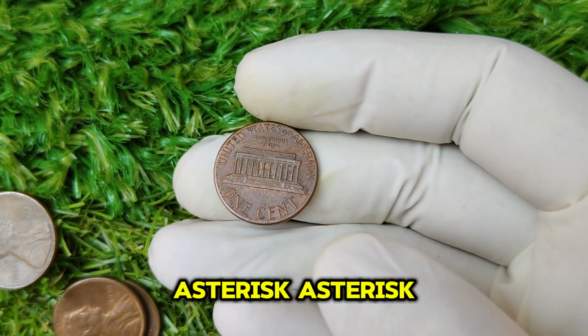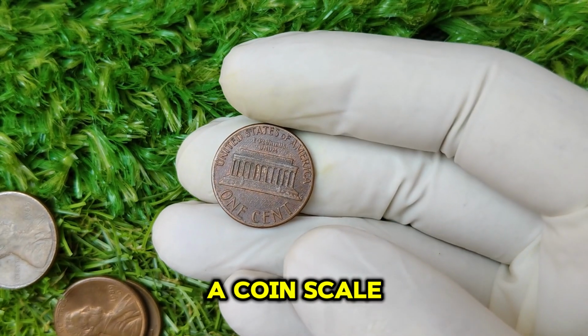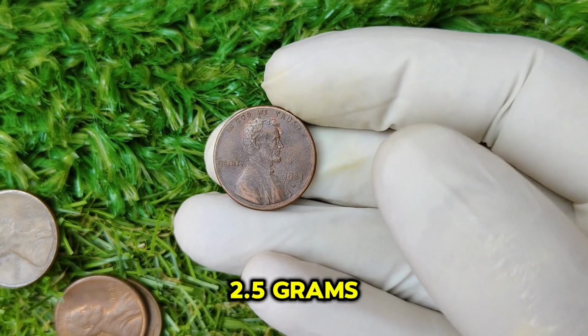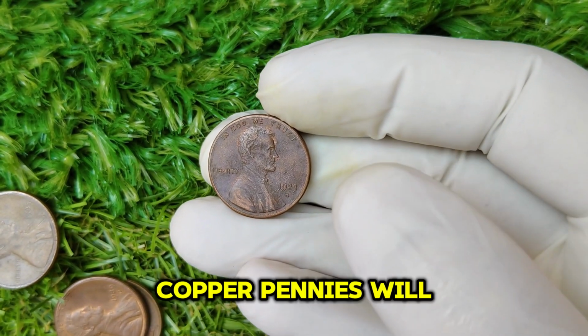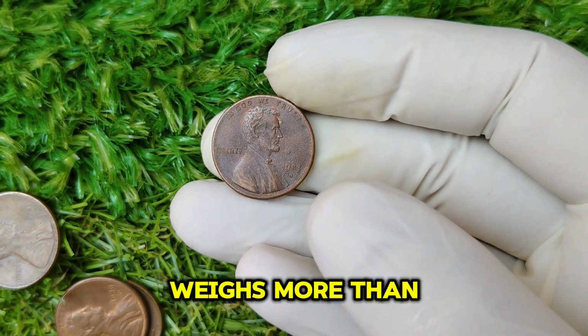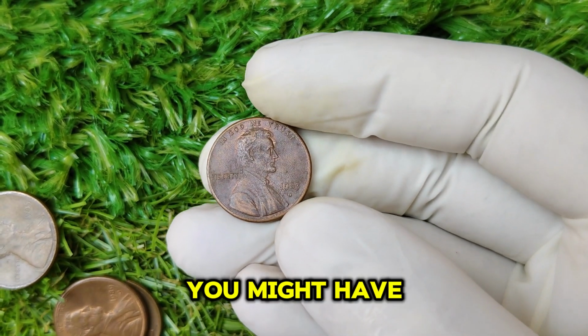Step 3: Weigh the coin. If you have a coin scale, weigh your penny. A standard zinc penny from 1983 should weigh around 2.5 grams, while the rare copper pennies will weigh closer to 3.11 grams. If your penny weighs more than 2.5 grams, you might have a copper penny.